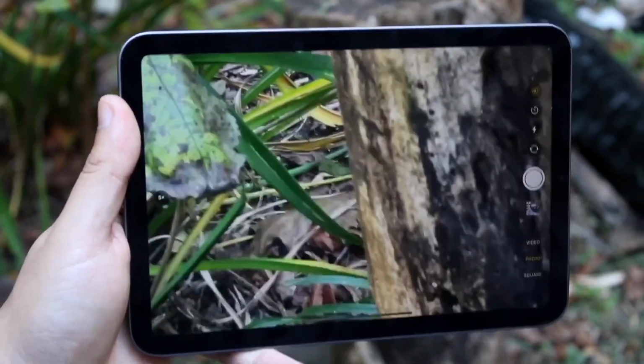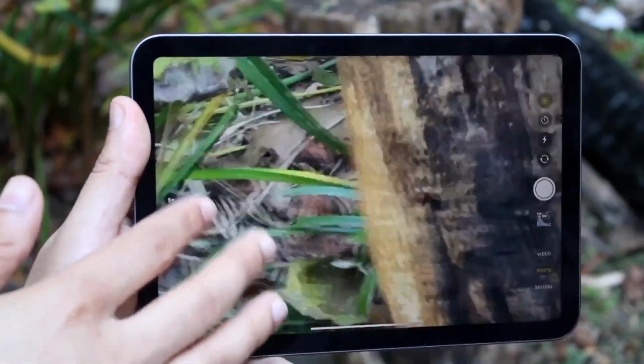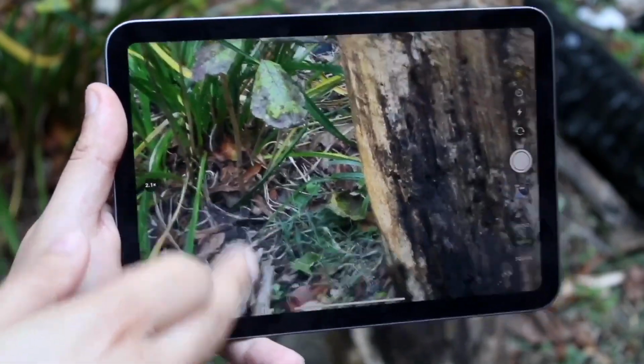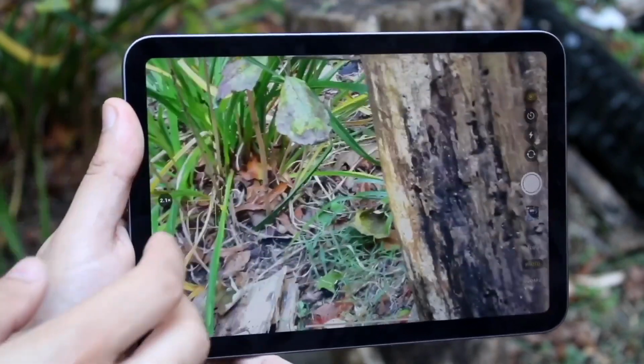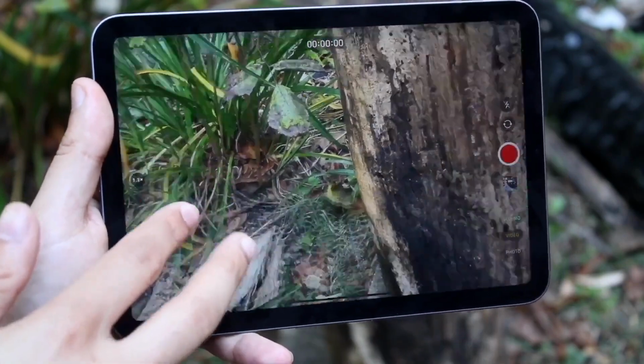Now, funny enough, the iPad mini 6 actually has a flash on that camera. So I'm not too sure why the iPad Air doesn't have a flash, and the standard iPads like the iPad 10 and iPad 9, they don't have flash on their camera either. So it's very interesting that this one got it. Now, I will say these cameras are so identical, you're not going to be noticing a difference.